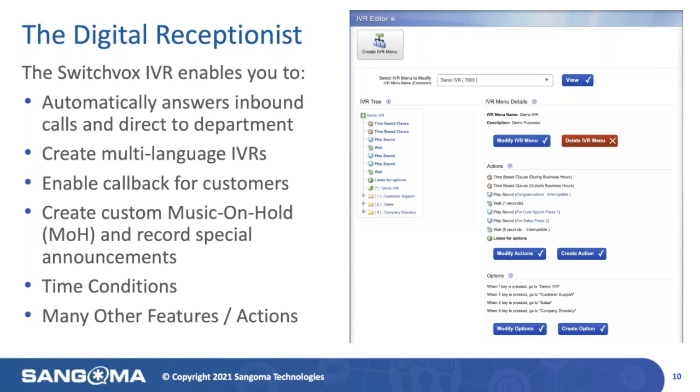IVR prompts can be as simple as press 1 for sales, press 2 for support, or they can include more advanced steps such as interacting with a customer database to retrieve account balances. The Switchvox IVR enables you to automatically answer all inbound customer calls and direct them to correct departments. You can create as many departments as you need to get your customers to the right agents. You can also create multi-language IVRs for customers in their native language. This even includes the option to make your own recordings if you desire.